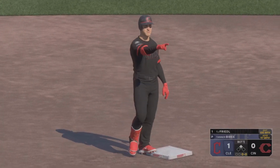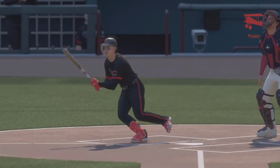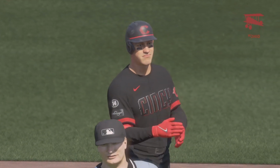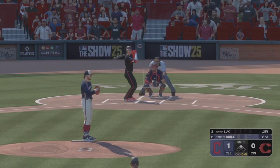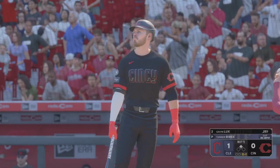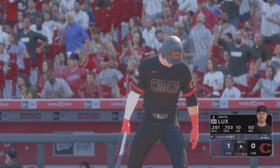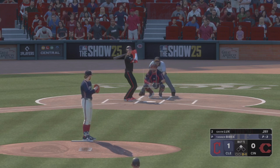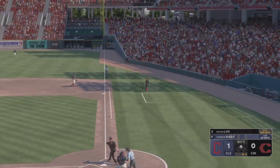Everything came together for him. Loud contact leads to the double. I mean, you could tell it had extra bases written all over it as it jumped off of his stick. And now it's Gavin Lux. First pitch, and that's in for a strike. Friedl at second with nobody out. That one fouled off.